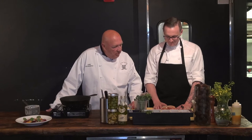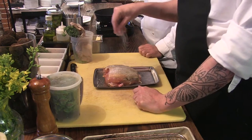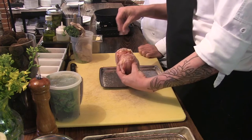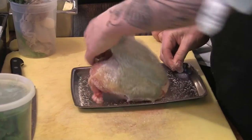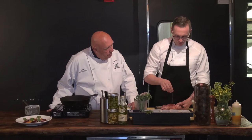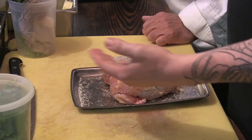All right, so where do we go from here? What's next? So now we salt it. Pretty liberal with the salt. You want to make sure you get everywhere that's exposed, or that's actually going to be hitting the pan. So what does that accomplish by being liberal? You want it to be enough to carry through the actual piece of meat. Because if you go too light, when you're eating, say, the meat that's on the bone in there, that's not actually getting salted. You want the salt to carry through.